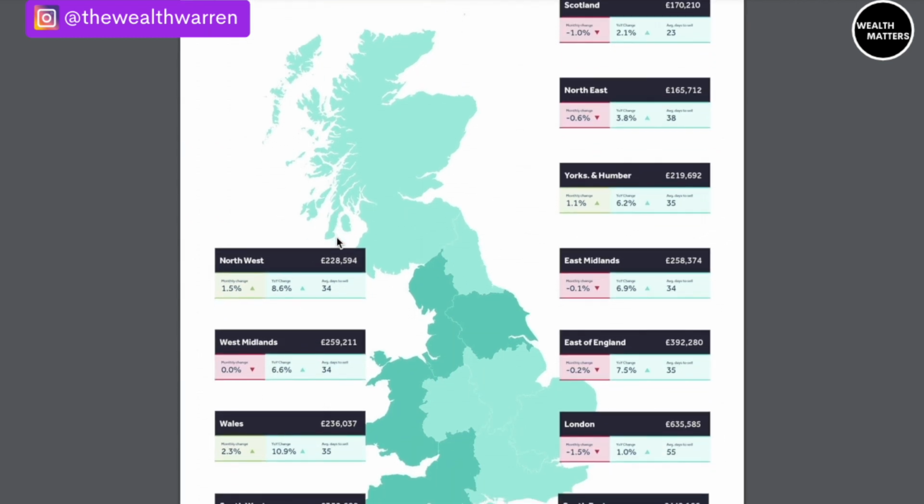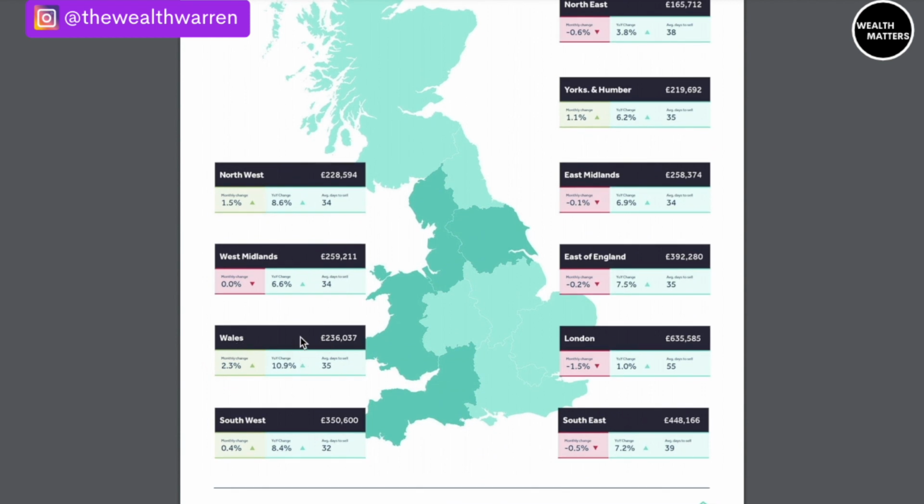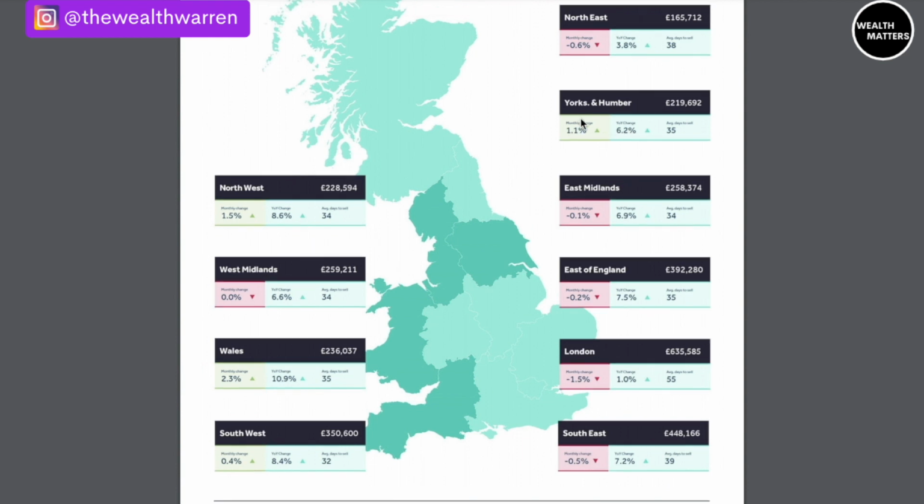So now, how do these regions stack up against each other? Well, a few of these regions are absolutely killing it. Wales is on fire, guys. Look at that, 10.9% on last year. Wow. And 2.3% on last month. That's steroid growth, guys. Southwest is doing very well, 8.4%. Northwest, 8.6%. 1.5% growth on last year. Wow. And Yorkshire and the Humber doing very well, 6.2% on last year, 1.1% from July to now.